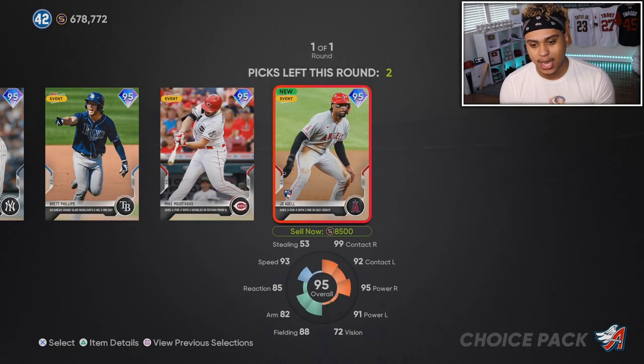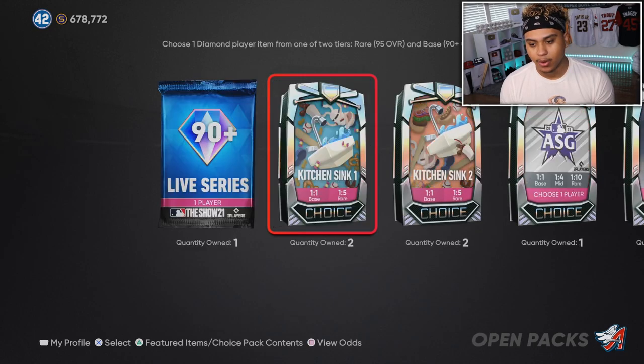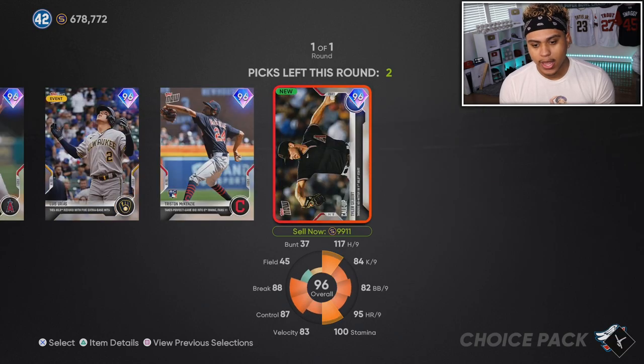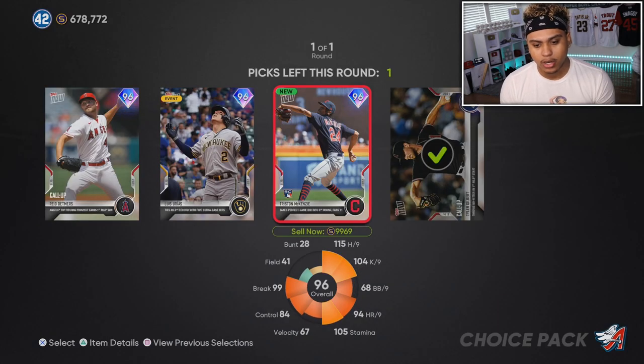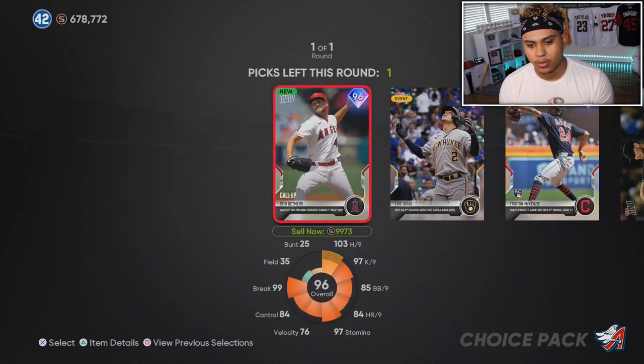Now let's kill these stupid tops now ones. Joe Adell, because I'm an Angels fan. Let's go Mike Moustakas, because he's insane. And then that Mike Moustakas is pretty damn good. He can play on some in-game squads. Here we're gonna go with Tyler Gilbert, no hitter card. And let's see here, probably Luis Urias. He's got 100 pounds. Now, I'm an Angels fan. I gotta go with Reed Detmers.